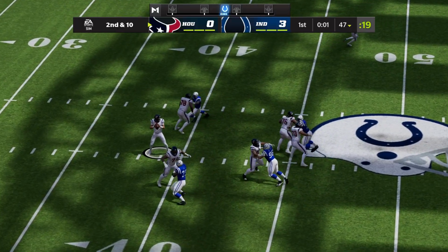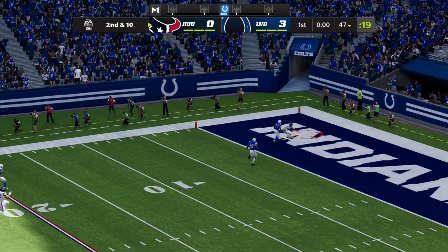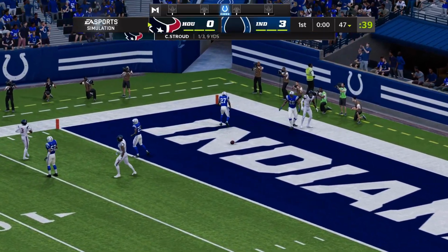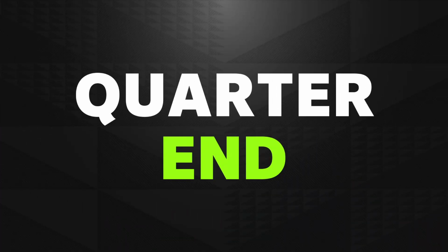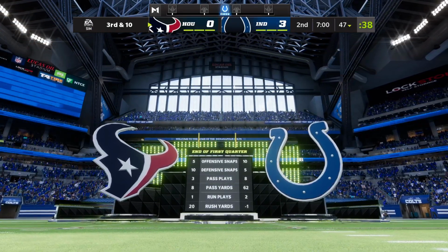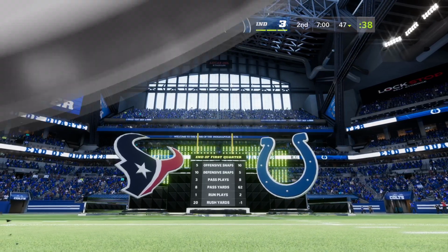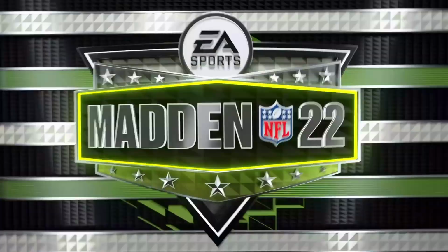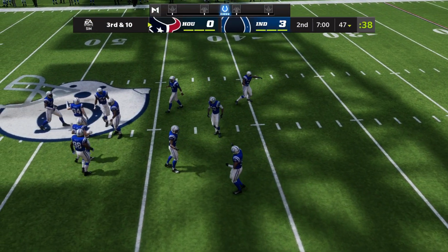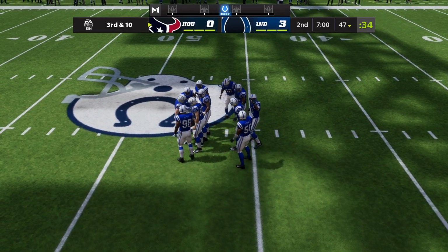And 2nd and 10, he'll look to throw again. He's going to throw one up for the end zone. And that will fall incomplete. Oh, they took a shot there on what will turn out to be the final play of this first quarter. 3-0 after 1 on EA Sports. Texans football to start quarter 2 as they've got it with a 3rd down coming up.